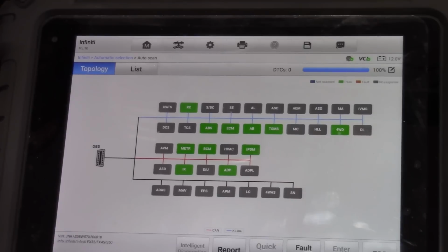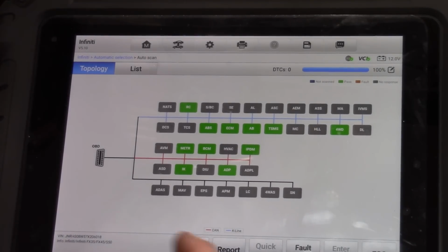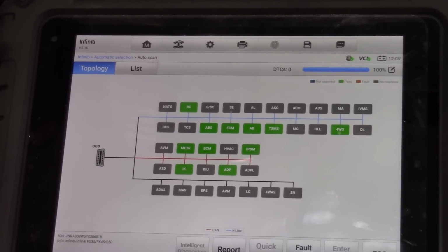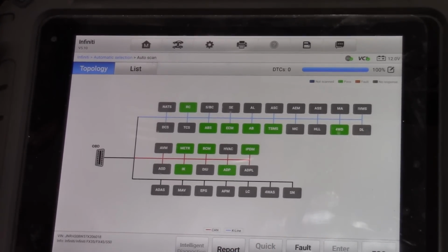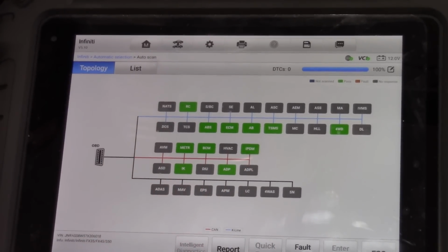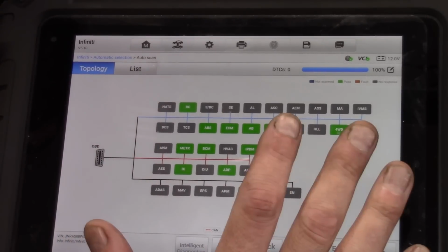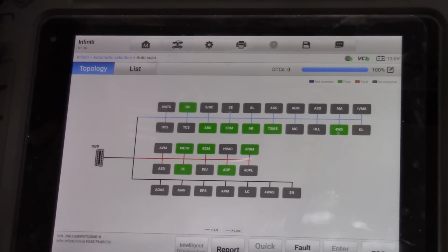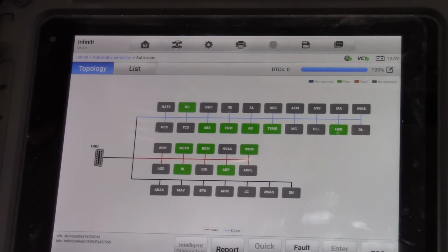Anyway, as you can see, we actually have no codes here. We never had a check engine light or anything like that. As I mentioned, we don't have an airbag light on. One thing really nice about the Autel MS909, I love that it gives the topology on the networking for the CAN here. We talk about networks over on my pay channel quite a bit.